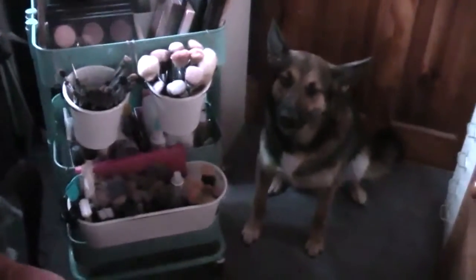How are you doing? Are you modelling the new Ikea unit? Yes, mummy.